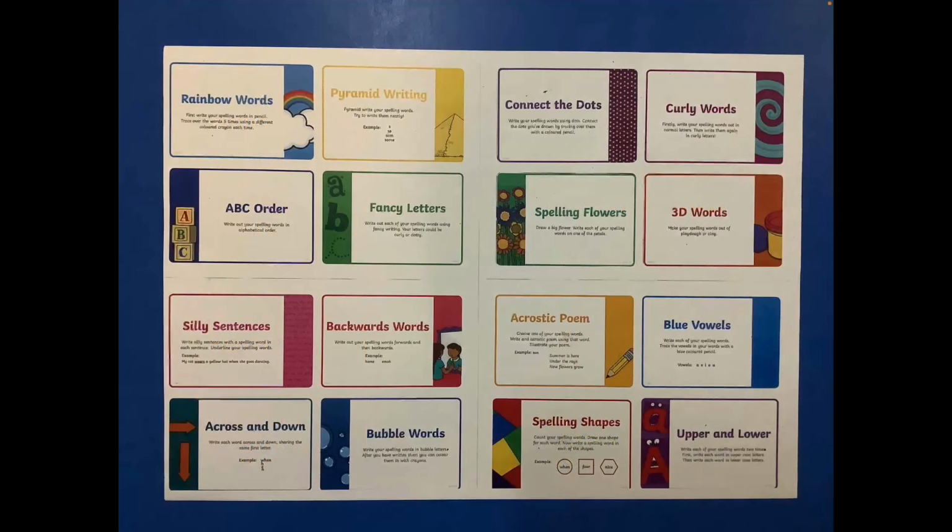Now, as we would in school, have a go at practicing your spellings using some of these ways. You all know how to do rainbow words, pyramid writing. You could have a go at doing 3D words. You could write an acrostic poem. You could use bubble words. All sorts of different ways here. You could have a go at writing some silly sentences. Anything that's going to help you to try and remember the spelling of these new words.